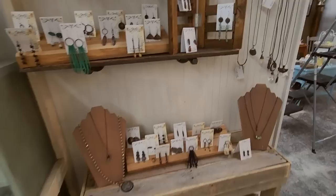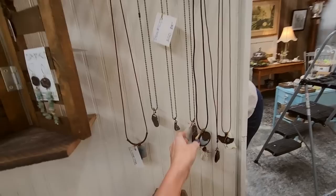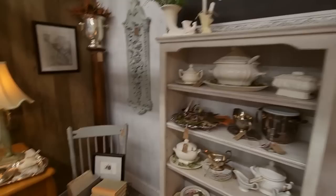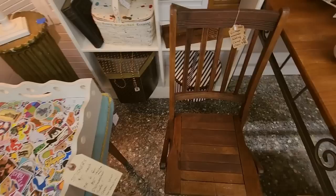Oh, look at the earrings. Wow. These are so cool. Oh, we have necklaces too. This one's pretty. Here we have Lala and Company. Look at that chandelier. Ooh. Nice. I like this little folding chair. That's pretty. It's only $25. I like it.